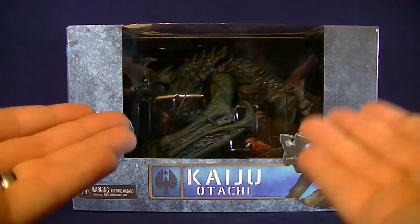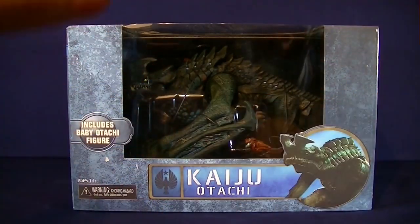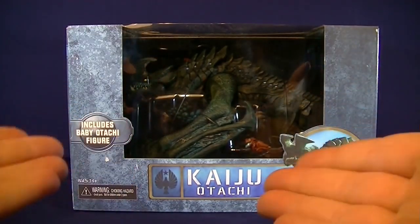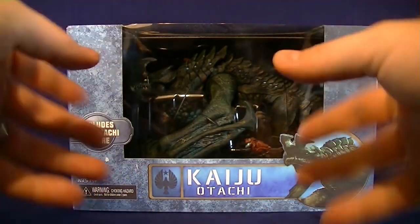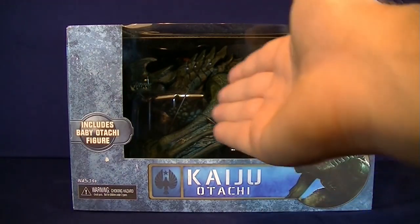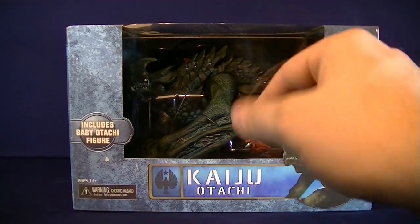So needless to say, I needed this action figure in my life, and I'm hoping this guy was worth the purchase. So without further ado, the packaging. Looks pretty much the same as what we got with some of the other newer kaijus, with the more box-like packaging instead of the normal clamshell, which is actually really sweet because this guy's freaking ginormous. I also like how they got the big mama Otachi in here, and then the little baby up at the forefront, which is pretty nice.